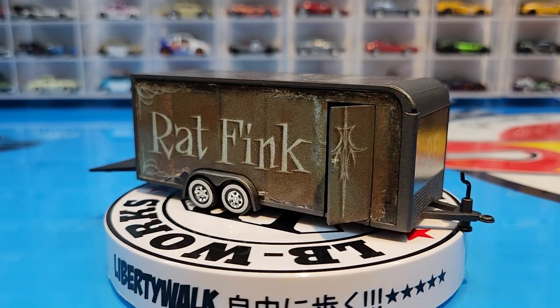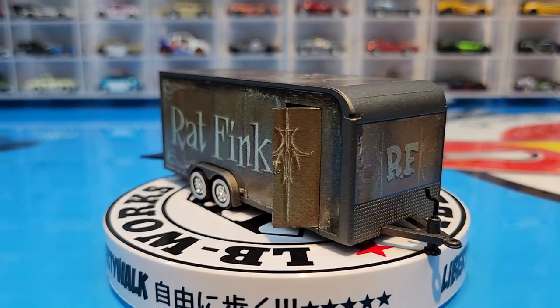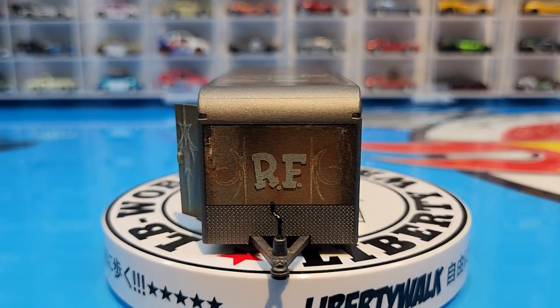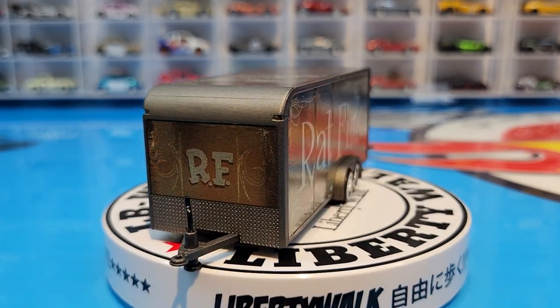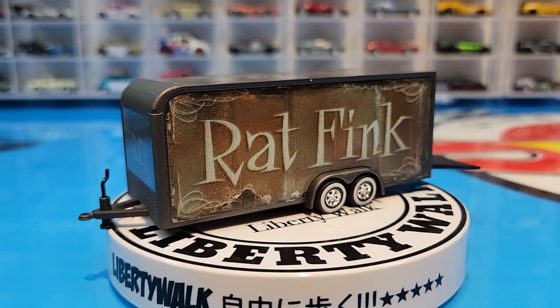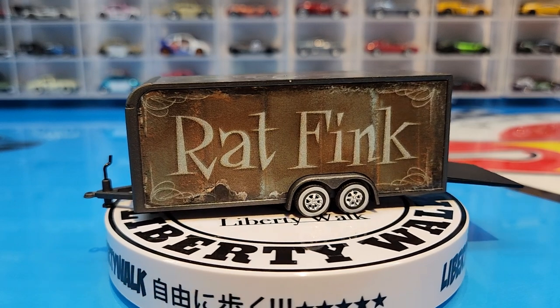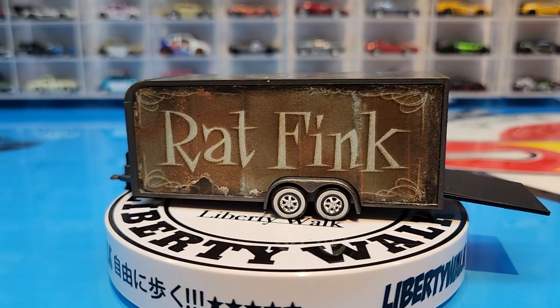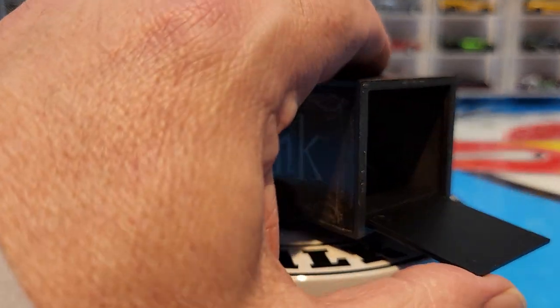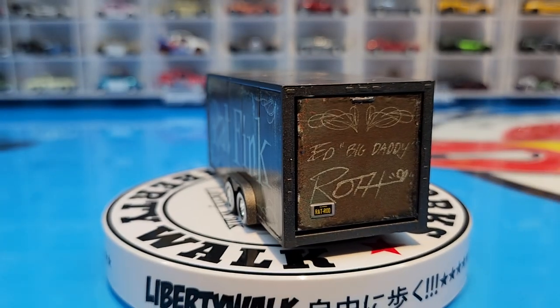Now, obviously, the white walls on here are not done very well. But being that it's going to sit in the scrapyard, we're going to have to dirty up those white walls anyways. But, I mean, that's a pretty cool-looking trailer. That is pretty awesome-looking. Honestly, pretty awesome-looking.